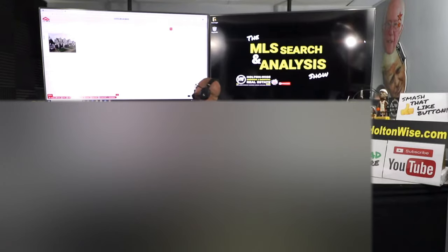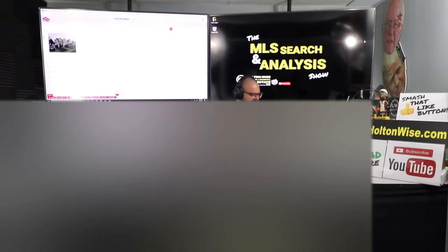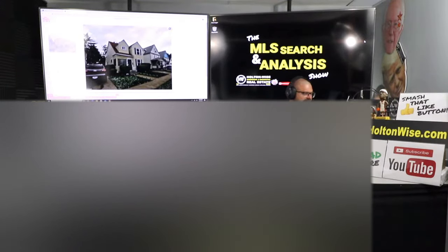3720 West 41st, Cleveland, 44109. Just listed, been on the market 3 days. $68,900 is the price. Listed by Team Results. Let me get you dudes the pictures. What I love about this is it's already Section 8 occupied.